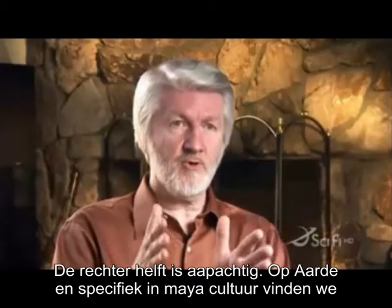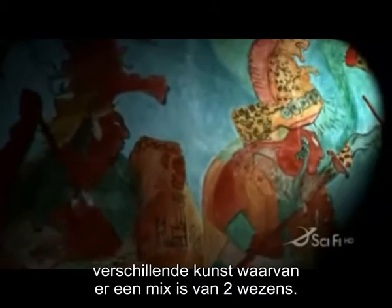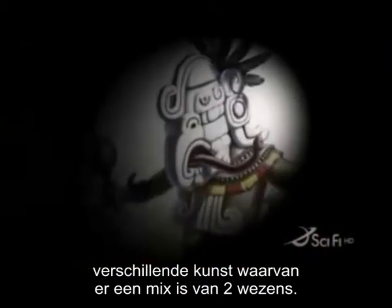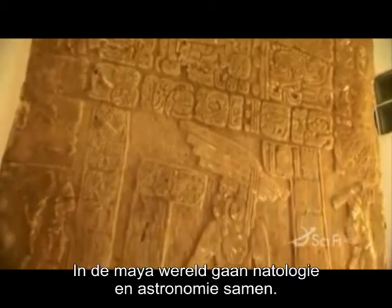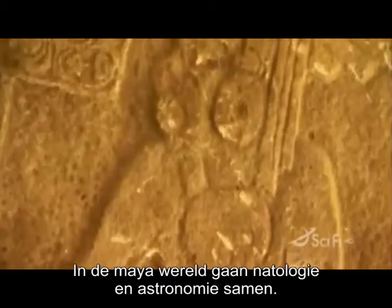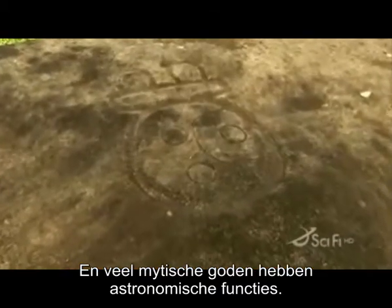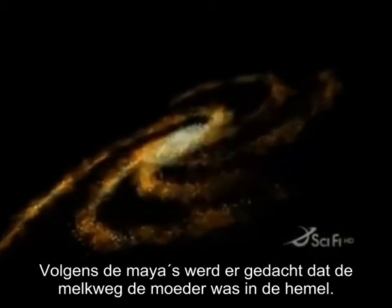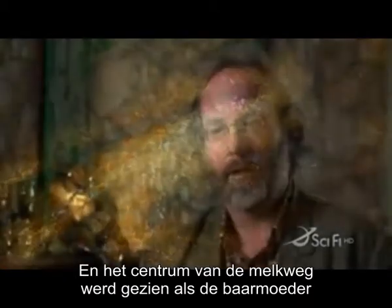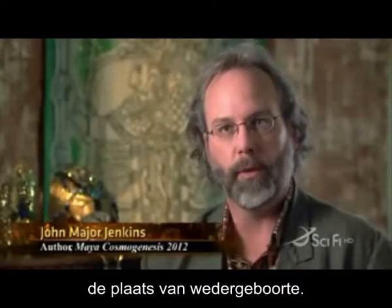And we find on Earth, particularly in the Mayan cultures, we find all kinds of artwork where you have a fusion of two creatures. In the Maya world, mythology and astronomy go together, and various mythological deities represent astronomical features. So for the Maya, the Milky Way was thought of as the Great Mother in the sky, and the center of the Milky Way galaxy would have been her womb, the place of rebirth.